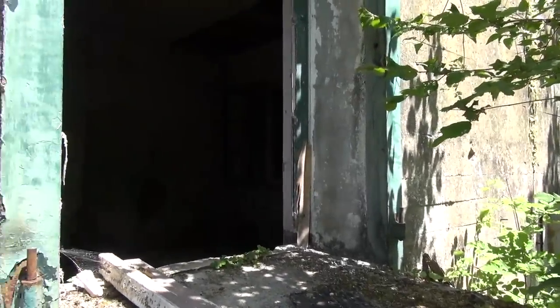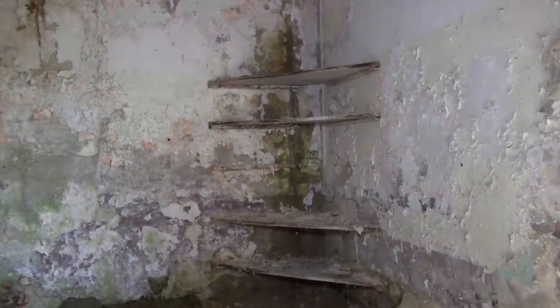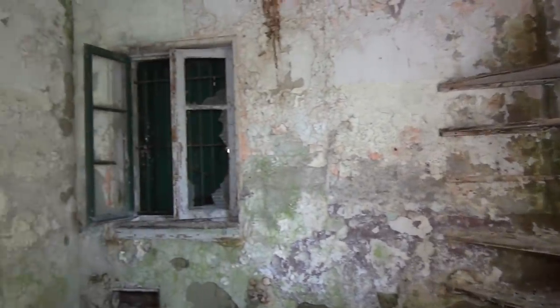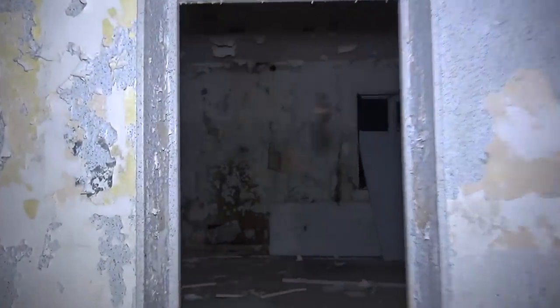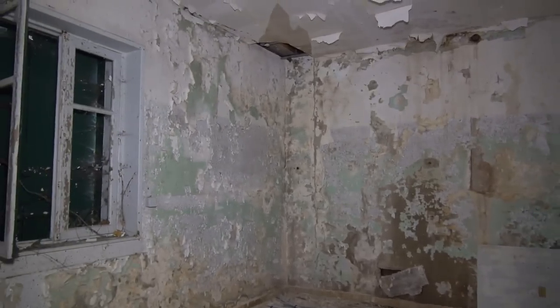Interesting, isn't it? They definitely look original. Windows closed with the shutters. This was, from the tile judging, a bathroom. Now this was used by NATO after the war. There was a bat. My favorite bat friend.